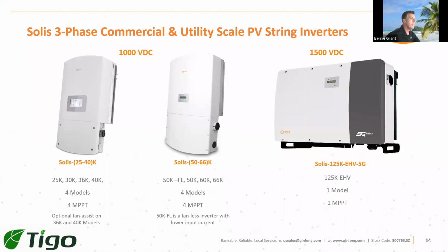Sure, Terrence. Currently, our 1,000-volt units span 2 different product sizes or 2 different product families. I like to call them the small frame product family, which includes our 25 through 40 kilowatt, and the large frame product, which is the 50 through 66 kilowatt. As you can see, they're both what we call separate wire box units, multi-MPPT, and they're just designed for all your rooftop applications and small ground mount needs. When you get into a larger ground mount system where you want to have the higher voltage or 1,500 volt, we also have a 125 kilowatt inverter as well. But it's a single MPPT, and it's made specifically for community solar size ground mounts.